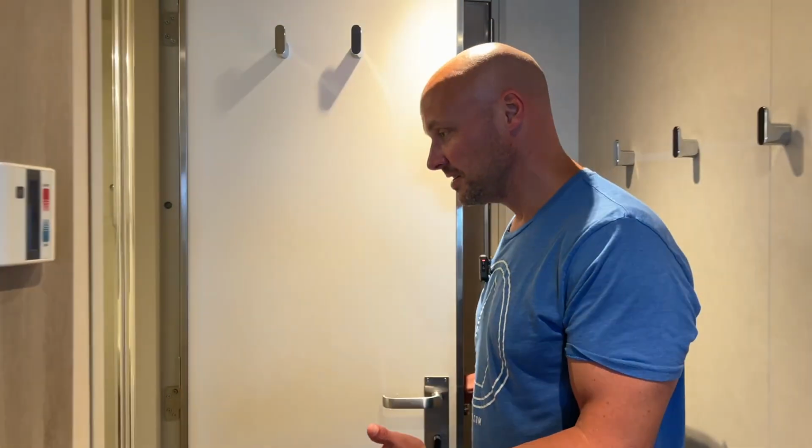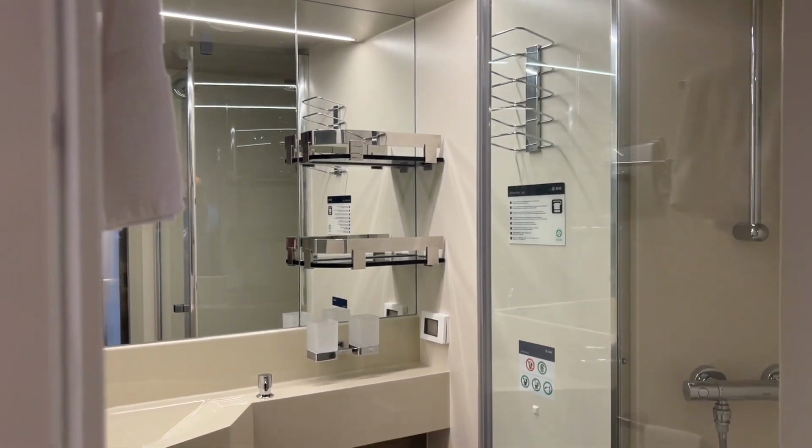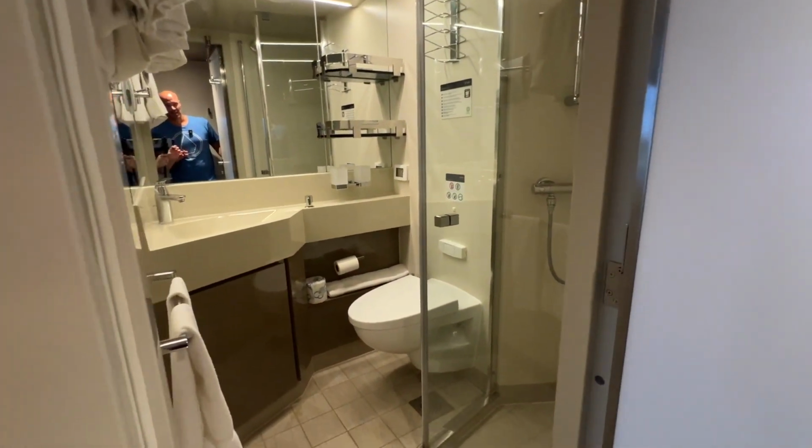Today we are going to show you a room tour of the MSC Seascape. We are in room 9065 in the Aurora class suites. Come on in. When you first walk in, you have a small bathroom where you have just basically your essentials: a sink, a toilet, a shower, and a small shower, by the way. And that's really about it.